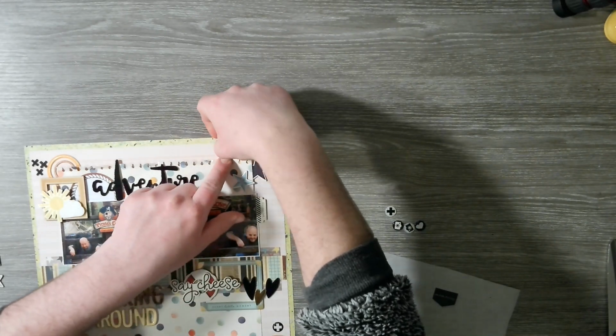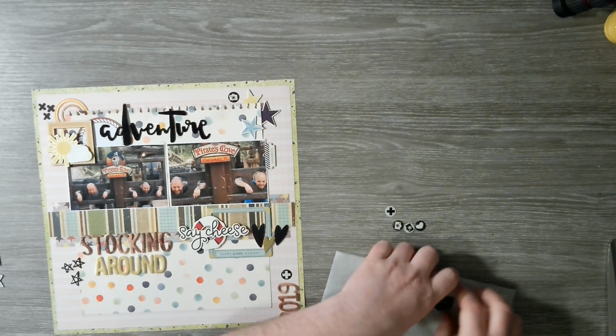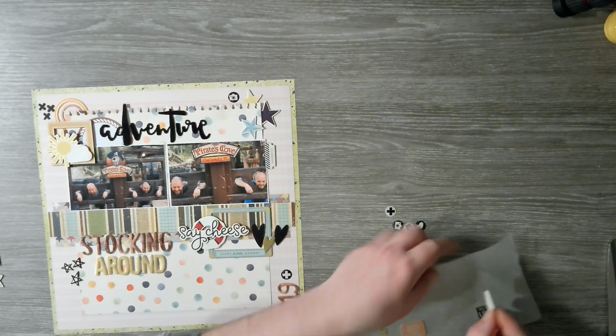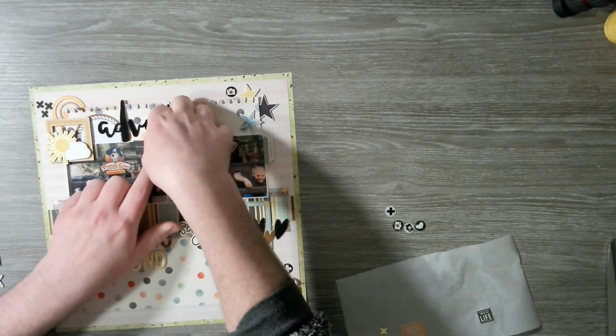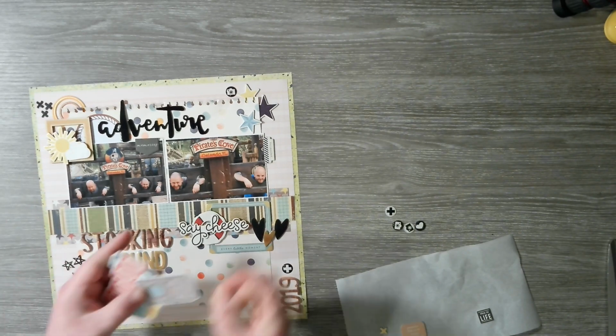So I'm just using a couple of these mini epoxies there as well. And I think we're pretty much done me yabbering on. I haven't really talked about what I'm doing, not that it's anything riveting, I know. I'm not going to use these pieces. These ones are quite big.